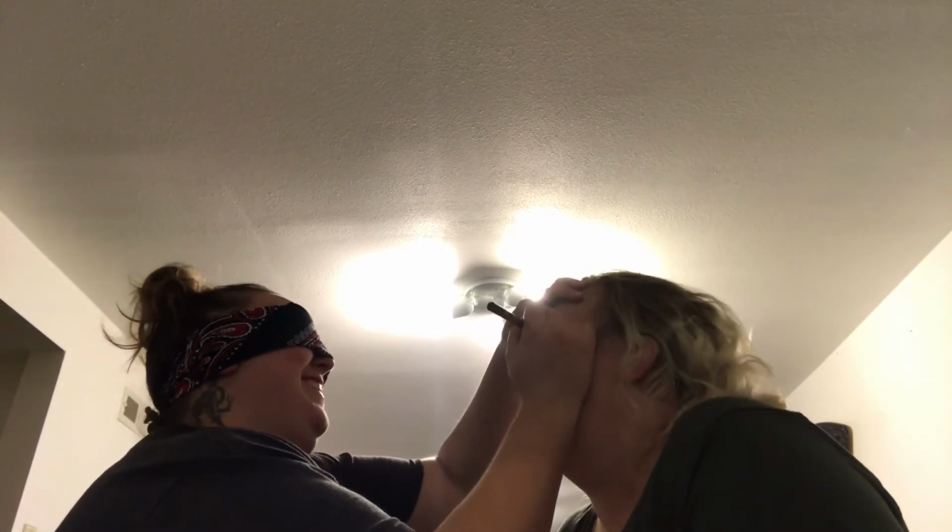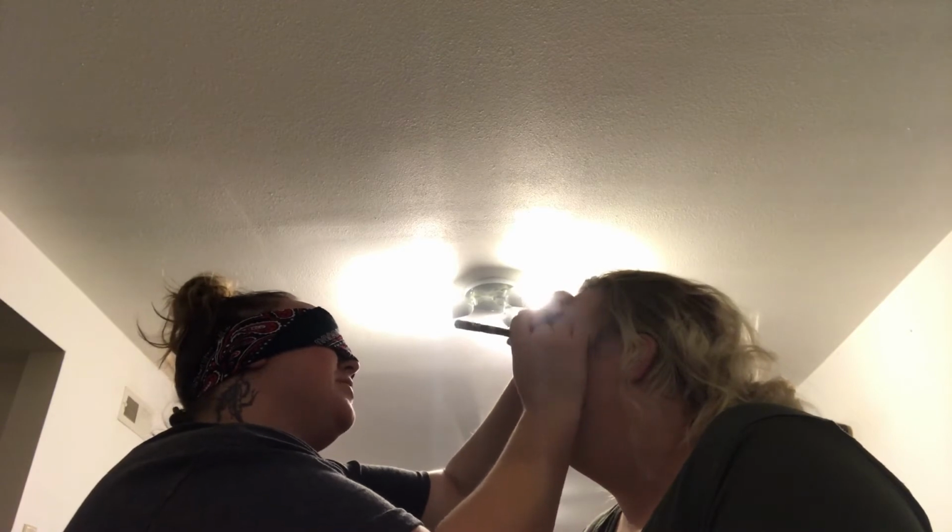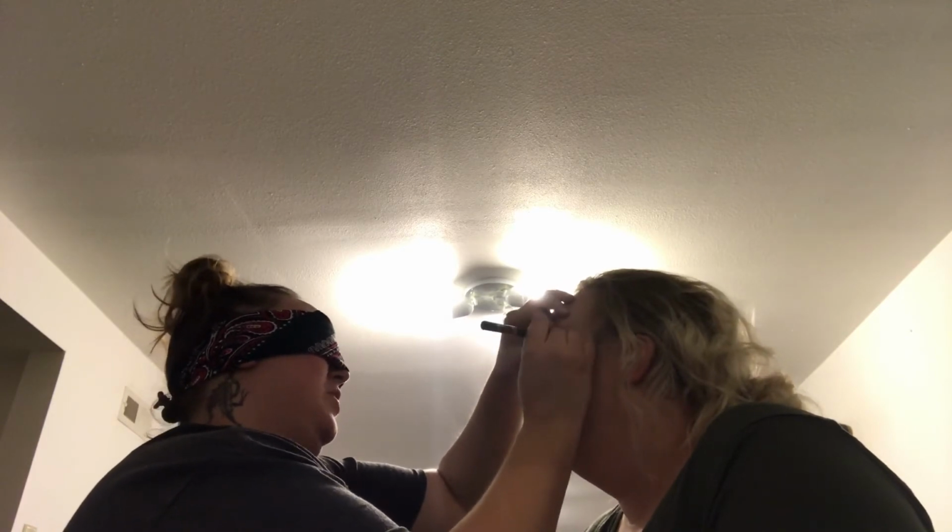I don't really care for those. I really like the felt tip. Felt tip really gives me a better wing. Well, let's see if we get the felt tip.